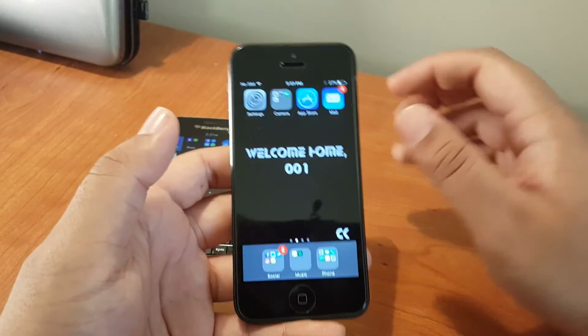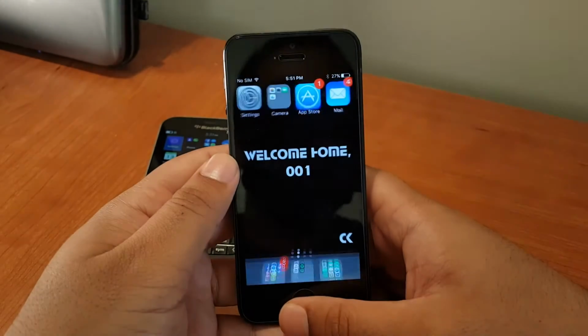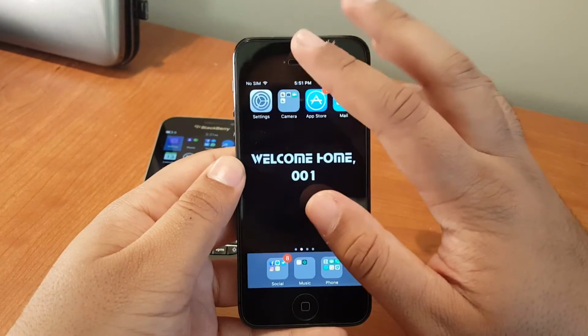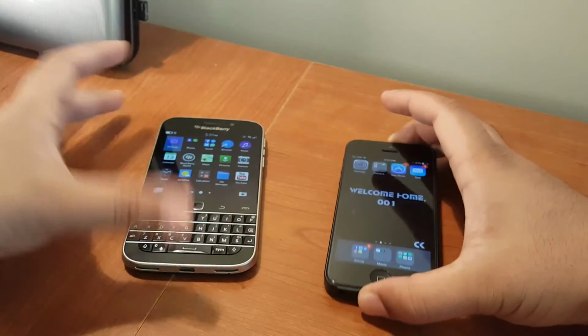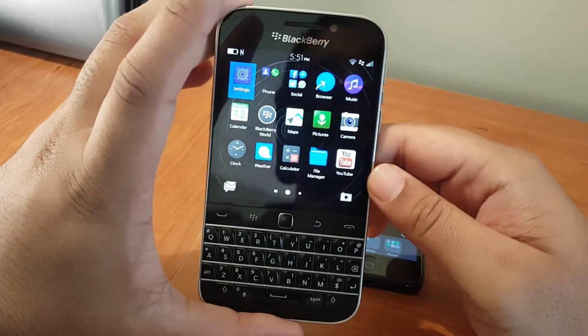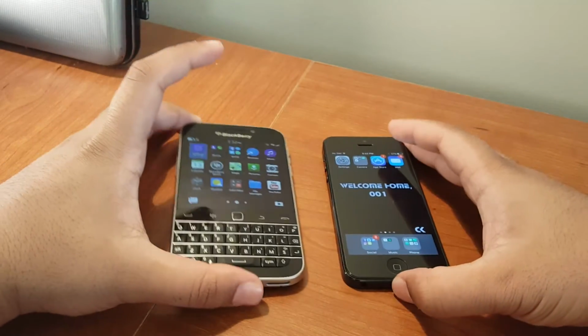It's just crazy. But I'm just noticing here that the infrared thing is going crazy, guys. What the hell? Maybe that's why my iPhone battery is so crap, man. The infrared thing is always on. If you look at the BlackBerry here, it doesn't look like it's on. So whatever, that's just something I noticed there.